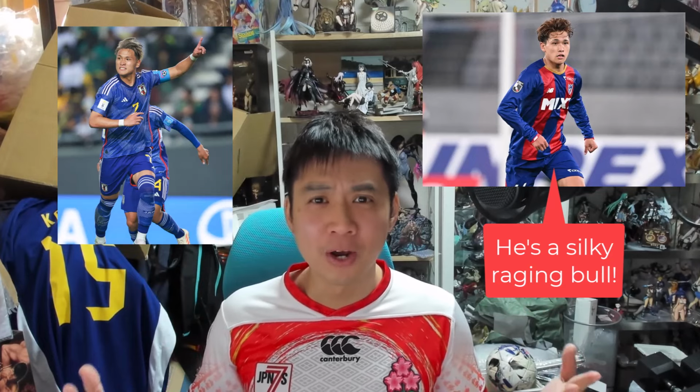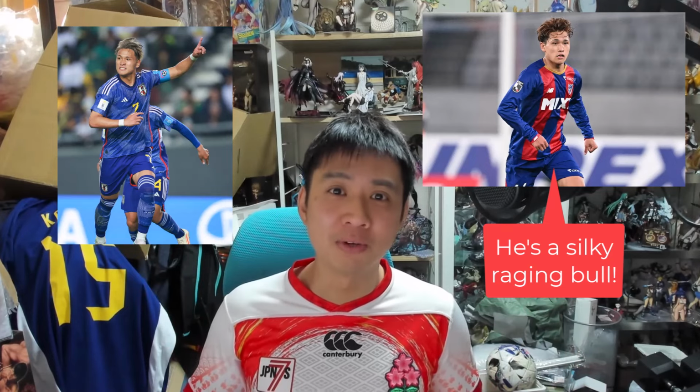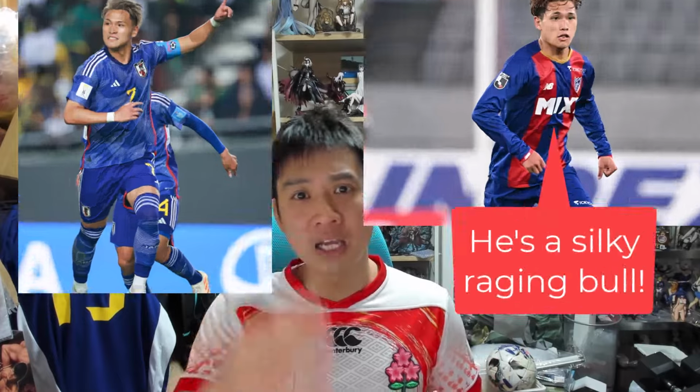I think he plays for FC Tokyo, right? He's a baller. He's a very good central midfielder. He can play in the central midfield, attacking midfield, probably both side midfield positions as well. Don't know how good he is defensively, but he's a talent to watch. He's silky. He's a talisman of the team. I think Liverpool should keep an eye out on him. Rising star of the future.